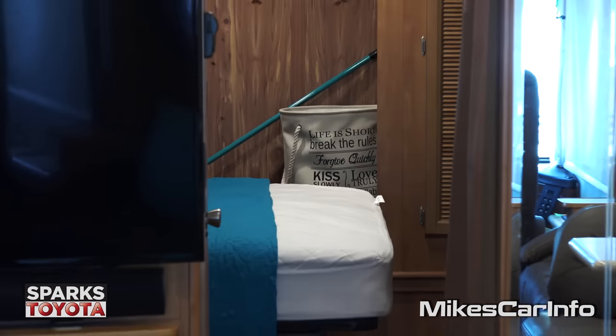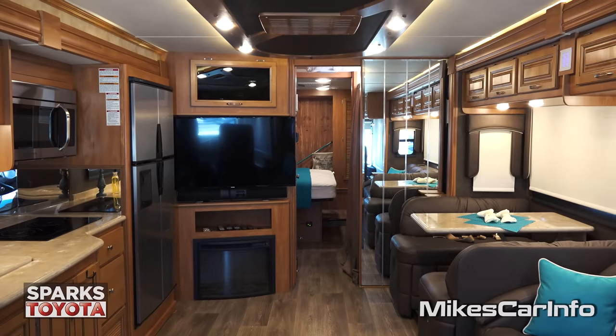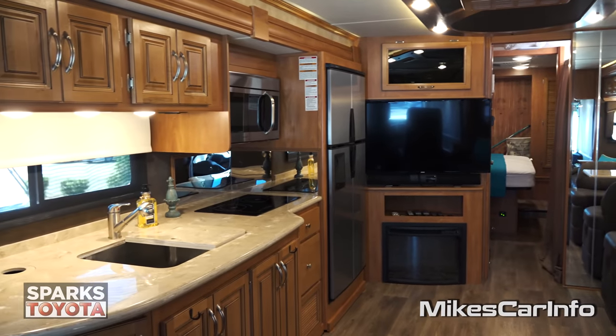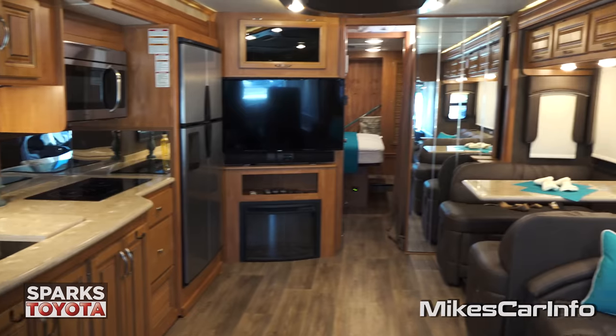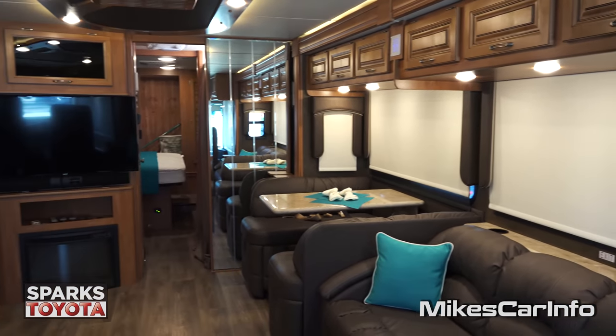So there you have it, 2016 NEXUS RV. Completely amazing vehicle with tons of convenience features. There at NEXUS, they must be geniuses as far as finding places for storage and everything. So you can see the massive amount of space in this vehicle.